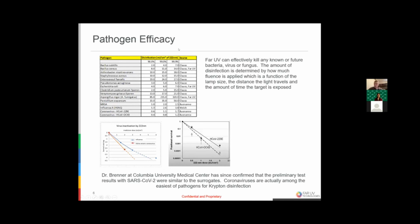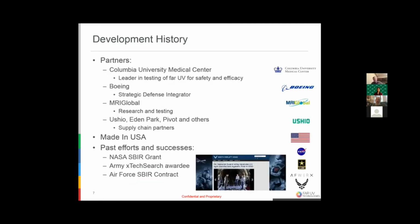What's even more interesting, and of course has received a lot more visibility since COVID, is that it's very effective at taking out pathogens, whether it's bacteria or viruses. In particular, coronaviruses are the easiest thing to kill with ultraviolet light, and in particular far UV light, because it attacks the proteins in those microorganisms. It can also treat things like the flu or MRSA or E. coli or molds and things like that. So it has a lot of efficacy against a variety of things. And like I said, we're not new to this. We've been working on this for some time.